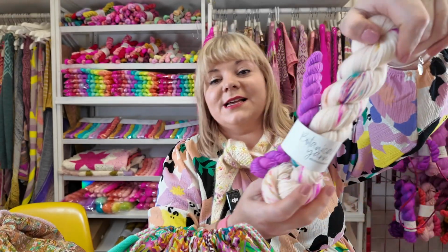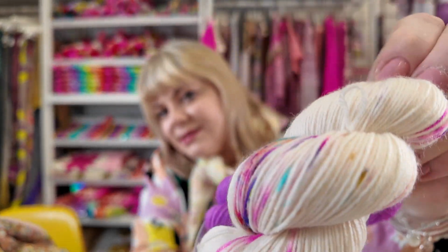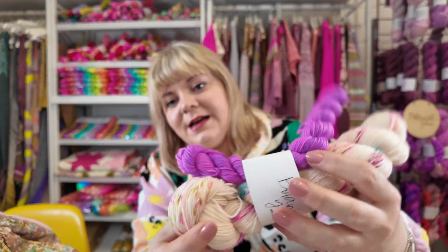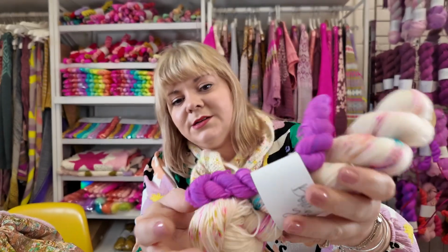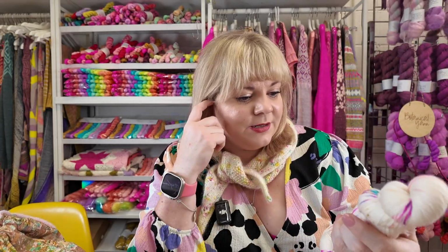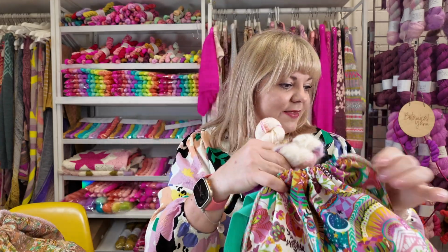And then we've done a sock set. So it has some nice speckles in there. And like I said, Mum's just knitting up a swatch of this, so I'll share this on Instagram when we're done. So that's Carnival that matches the project bags and then the minis.